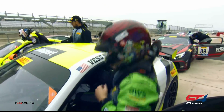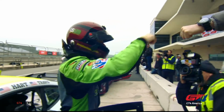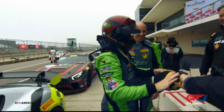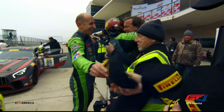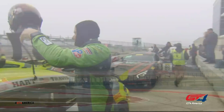Love it. What a job this duo did. What a job NOLA Sport did. And there's Travis over the wall giving Jason a big hug. Here's the team. Very well deserved. What a run they put in today.